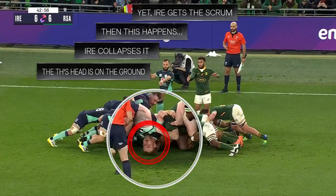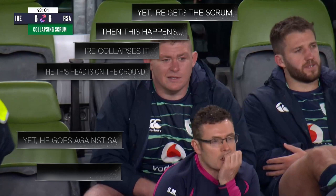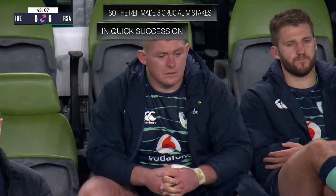Well, Phelan Adam gets the penalty there. And look, scrummaging's not my thing, but it looked like it was Phelan under pressure. Tadhg Furlong supposedly replaced for tactical reasons.